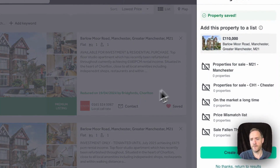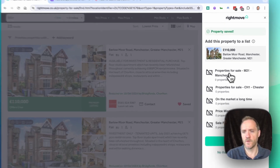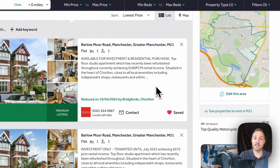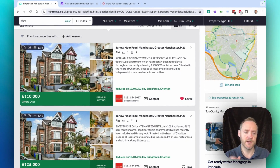So we're going to save that one. We're going to add it to lists. So in a lot of the portals, you can set lists. We've already got one here for M21. And it's as simple as that. And then it's a case of going through each listing and trying to pick out the ones that are interesting. We'll add those to a shortlist so that later on in the process, we can narrow it down. If we get 20 or 10, we can narrow that down to a more manageable list to actually view properties with.